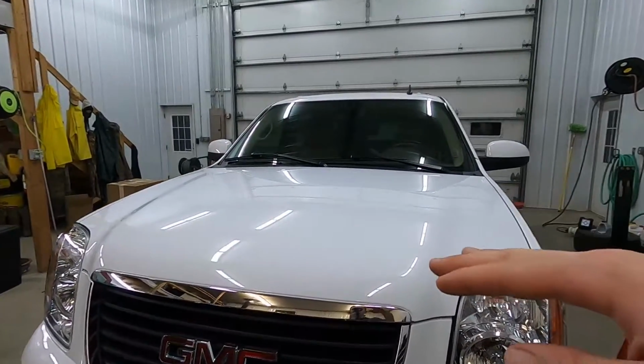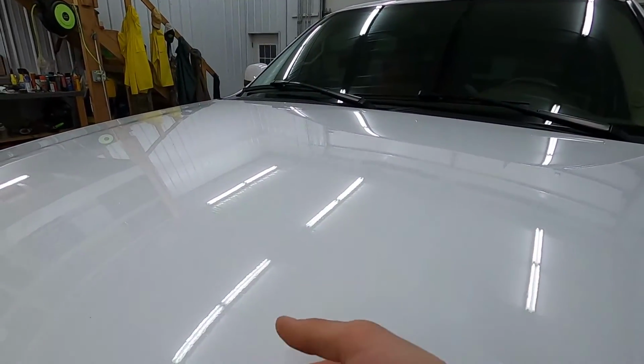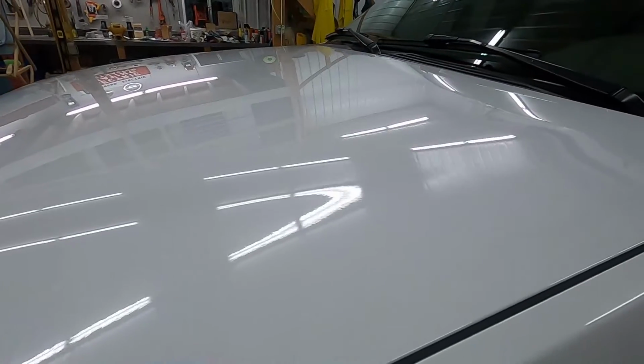As you can tell here, the vehicle is almost done. The hood is actually done. It is really slick. It is about like a mirror. There, you can just see how nice and shiny it is.